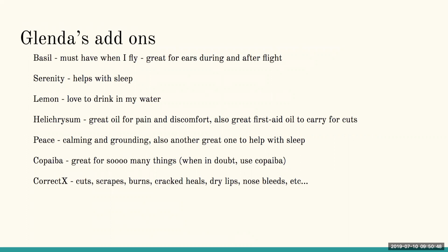So those are some of my must-haves when I travel. But I'm much like Julie when I am starting to pack. This is where I get hung up. I'm like, what oil am I going to want? What I end up grabbing is the oils that I know are the most versatile and that will cover many different things.